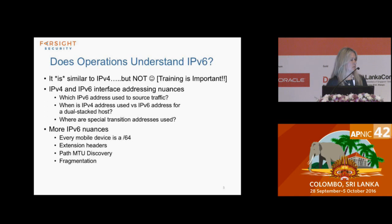There are mobile carriers that try to be more efficient with address space. That's not per the standard, and some of them have run into trouble with that. But understand that because it comes into play when you deal with logging and auditing. You may not have to log and audit a /128; it might be that the /64 is good enough because you can identify the device that way.